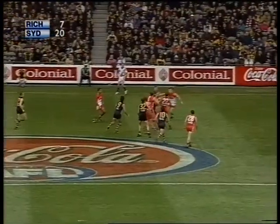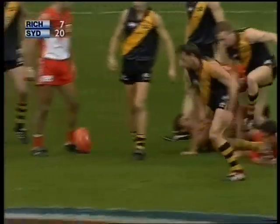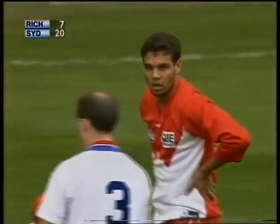Again, you wonder. We are a long way away from it, Robbo. Armat, Broderick, and we'll have a bounce. 20 Sydney, Richmond 7. Where do you think the Swans have got the edge at the moment, Gerard?